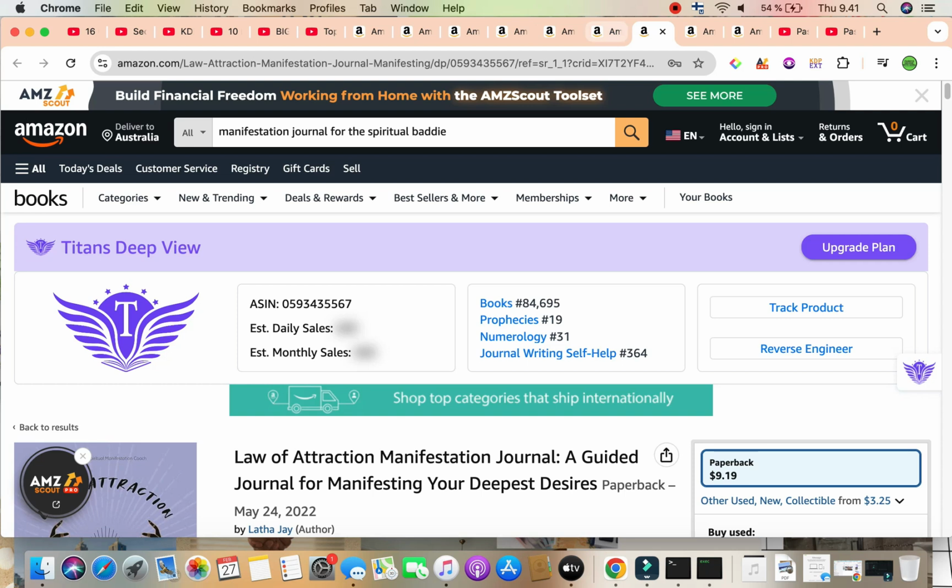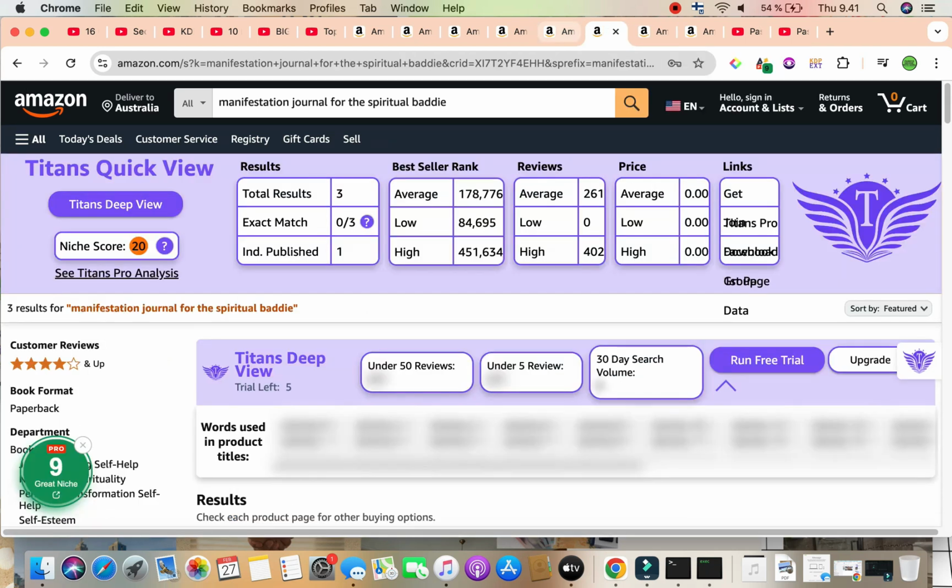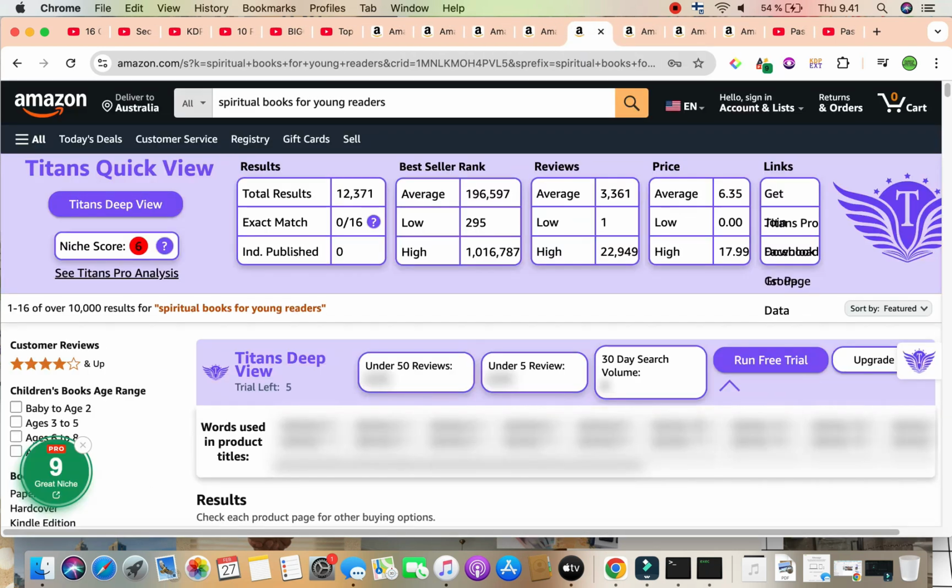So let's head over to keyword number 4 for the day, and it is spiritual books for young readers. This is a beautiful keyword to utilize for the 7 keyword slots. Now, it's all beautiful and it's all profitable when it comes to the results, except for the total results being above 5,000. I don't see a problem with that if you use it for the 7 keyword slots. So do not use this keyword for the title or subtitle, only the 7 keyword slots, because there is potential for it.